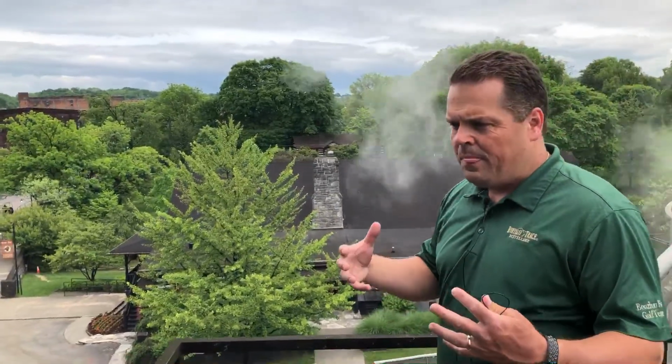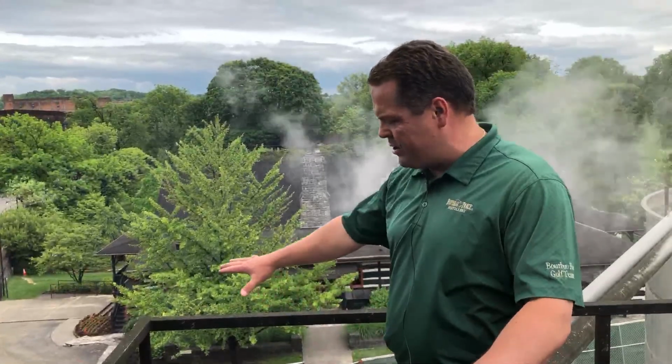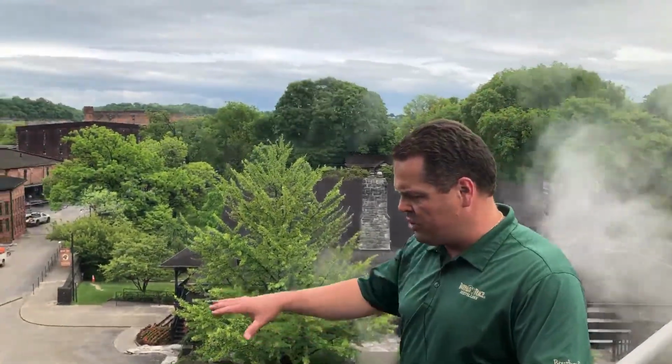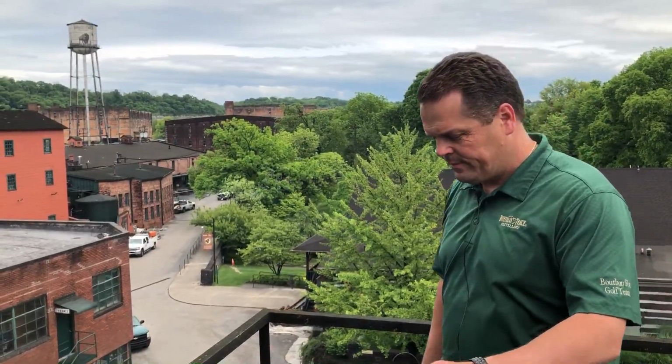So again, when people say more whiskey, we're in the middle of spending, this project alone is about $20 million. And this summer and next summer, we're going to spend about $120 million in expansion so we can make more whiskey. Yeah, all in the name of making more.